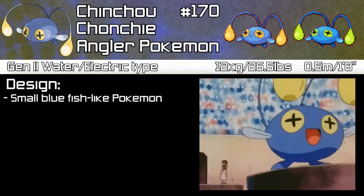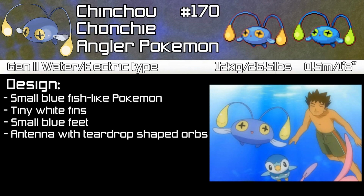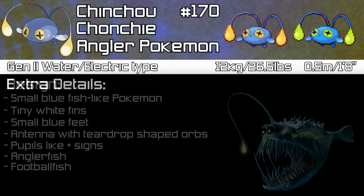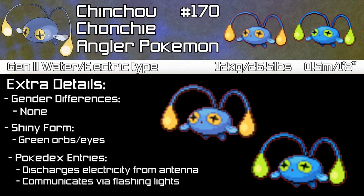It is a small, round, blue fish-like Pokemon with a pair of tiny white fins and two small blue feet. It also has two antennae with yellow teardrop shaped orbs at the end. Its pupils are also shaped like plus signs. It is based on the anglerfish, more specifically the football fish. There are no gender differences between Chinchou, and its shiny form has green orbs instead of yellow and also green eyes.